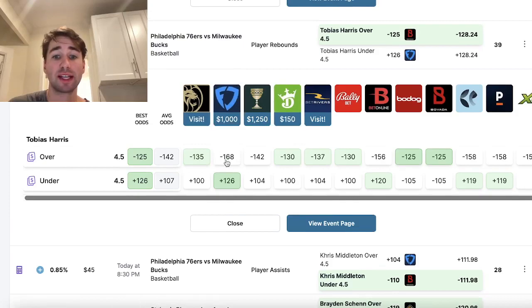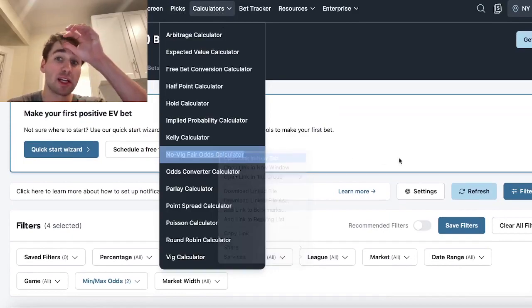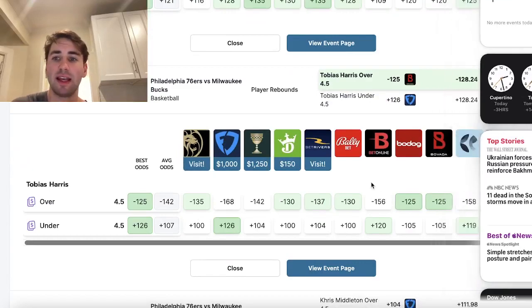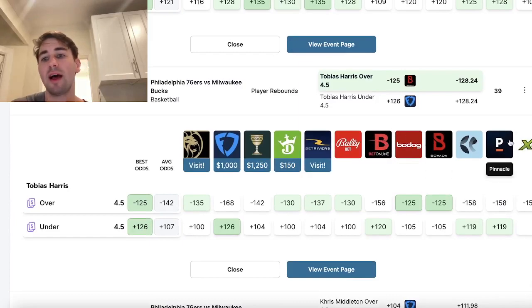Minus 168 on FanDuel, minus 142 on Caesars. Bet Online has this minus 156. Pinnacle minus 158. So you're never going to get a perfect answer as to what are the actual odds for this bet. But you have dozens of data points, dozens of books all pricing this line independently. Certain books like Bet Online and Pinnacle are much sharper than books like Ballybet, so we want to put more weight into their odds.